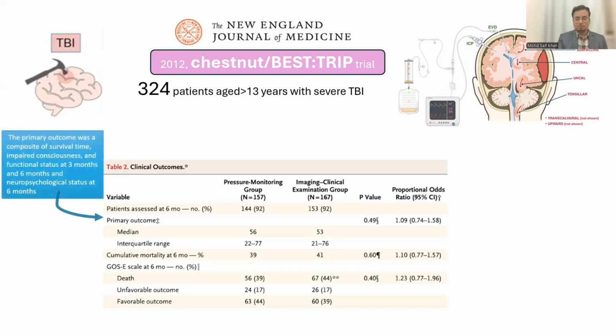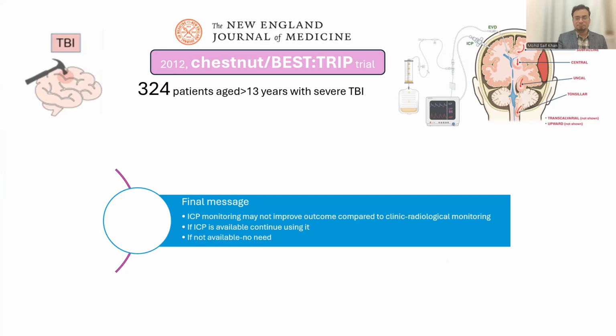The primary outcome was a composite of survival time, impaired consciousness and functional status, along with neuropsychological status at 6 months. Definitely no significant differences in the primary outcome were found between the two groups. If you look here, the composite outcome was 56 versus 53. It was a little higher in the pressure monitoring group, but the p-value is just 0.49, so no difference in outcome. The trial indicated that ICP monitoring did not improve the primary outcome compared to management based solely on clinical and imaging findings. Despite this trial, intensivists were not discouraged around the world. They continue to utilize ICP monitoring for traumatic brain injury patients.